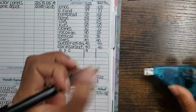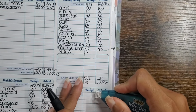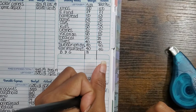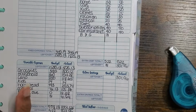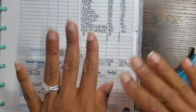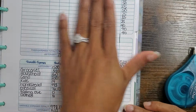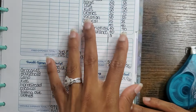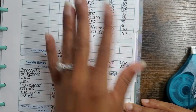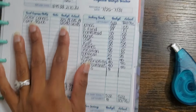Okay, and then that leaves 301.96. So this 301.96, I'm gonna roll it over into August, but my immediate plan is to do some fun savings challenges with it and use it for additional sinking funds. I got some dice so that I could play the roll and save, the shut the box, all the fun things. So I'm excited for that. So you guys stay tuned. There's going to be another sinking funds cash stuffing, but it's probably going to be more game style, as opposed to just stuffing what I plan to stuff. It'll be more random extra stuffing.